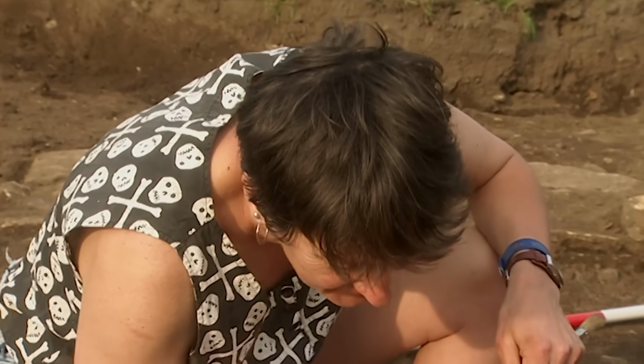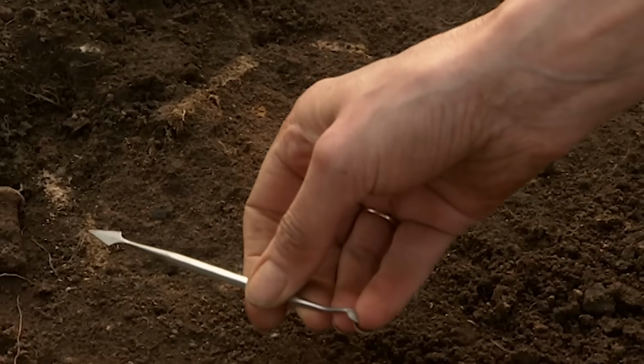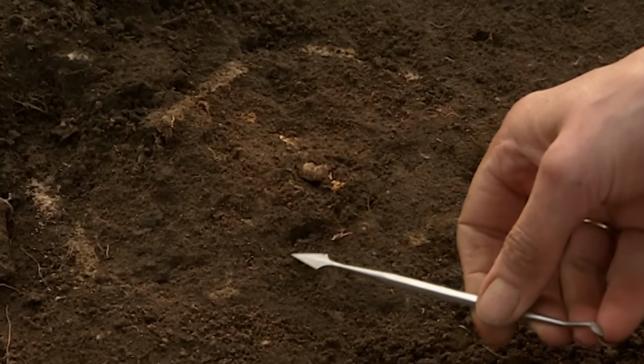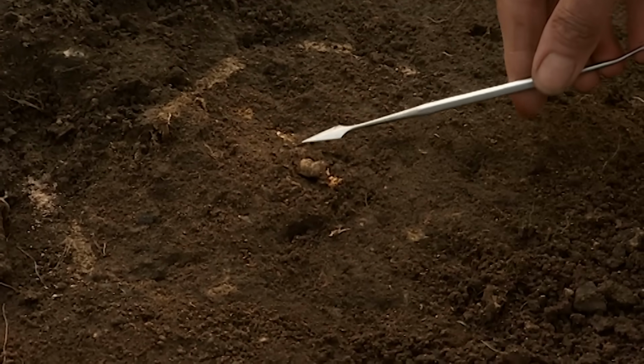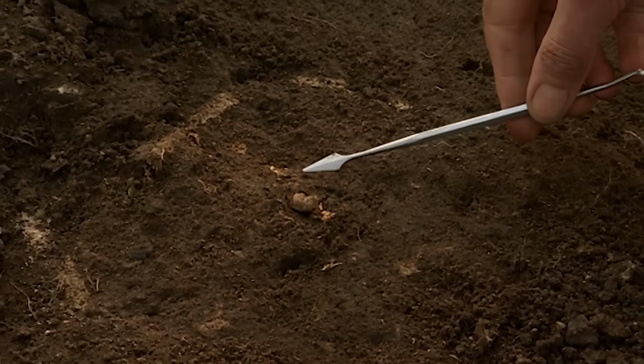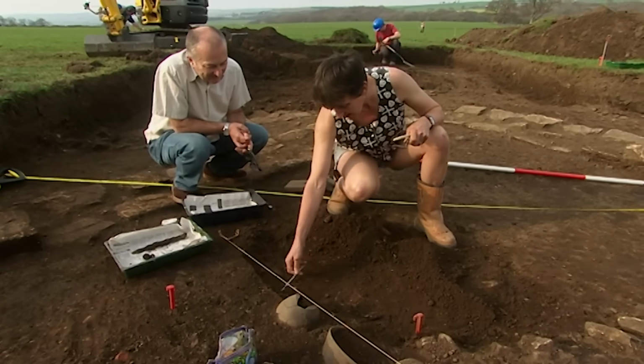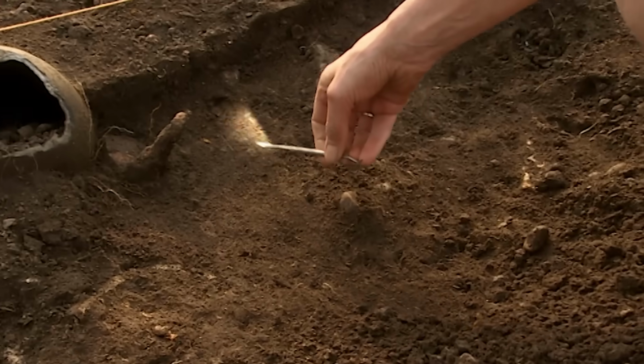Believe it or not, this rather pale material you can see here, that's somebody's skull, or at least what's left of it. This is very, very acid soil, so it's more or less dissolving. And those are bits of tooth that are in there. And I can just about see the cut of a grave going through here now.